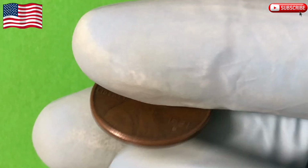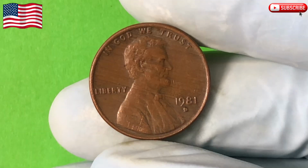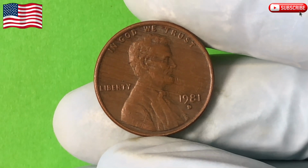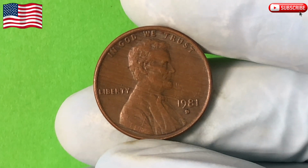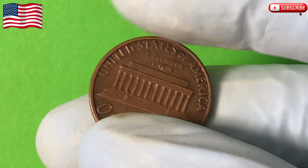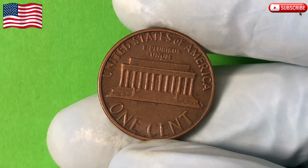But over time, something interesting happened. These coins, originally just another part of everyday change, became harder to find in pristine condition. And that's where the value begins to shift. While the 1981 penny may seem like just another coin you could easily find in circulation, it's actually a key date for collectors, and certain versions of this coin are worth a lot more than face value.